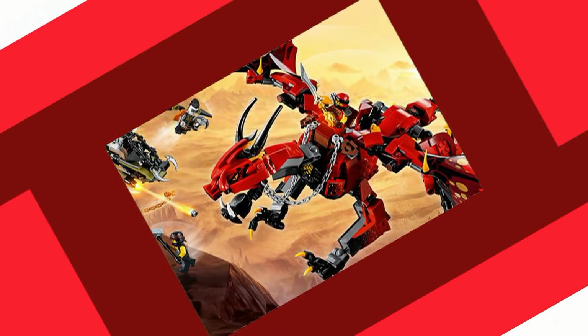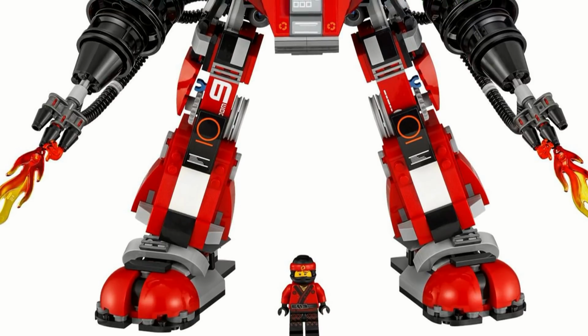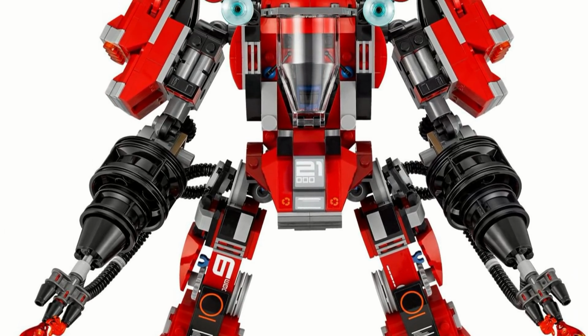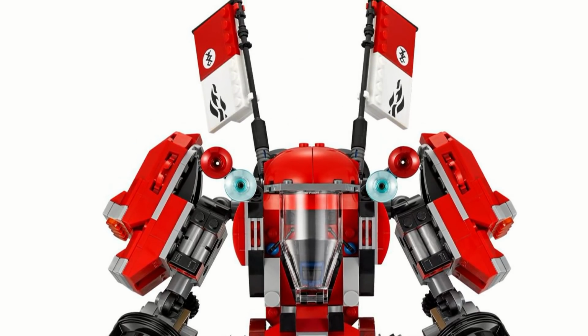And at number 1 is the Fire Mech from the LEGO Ninjago Movie. I personally really love the design of this mech. There are a ton of different colors all around it, which all perfectly come together to form a very vibrant color scheme, which looks great.